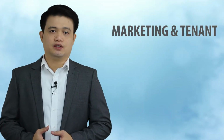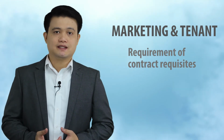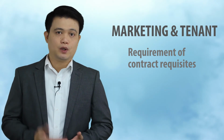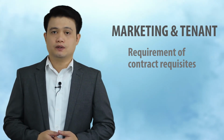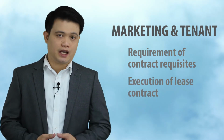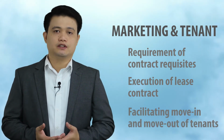When they decide to take the unit, we have them comply with some requirements first. Necessary documents like their IDs, their proof of income, their security deposit, and post-dated checks to cover the rent for the whole term of their lease. Then, we sign the lease contract with them in your behalf, so you also don't have to worry about that. We will also facilitate their move into the property.